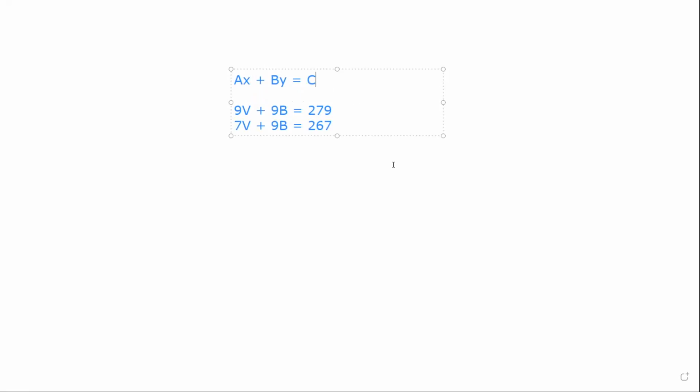Well, look at this. You're solving the problem already, Jessica. She says, couldn't we just cancel out the 9Bs? Well, yeah. How you going to do that, though? Remember? We got to subtract the whole row. Changes all the signs. And you're absolutely right. The 9Bs will cancel. 9 minus 7 gives us 2 vans. 279 minus 267 equals 12. Okay, easy enough. Vans are going to carry 6 students.